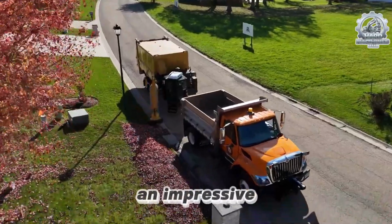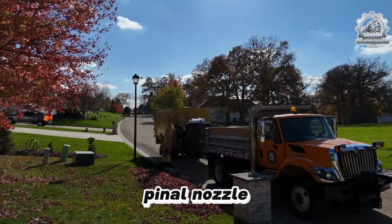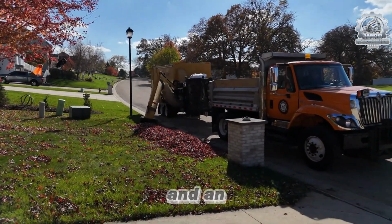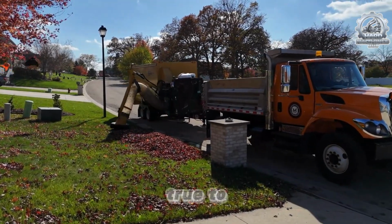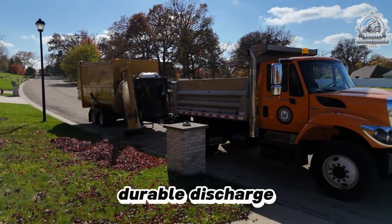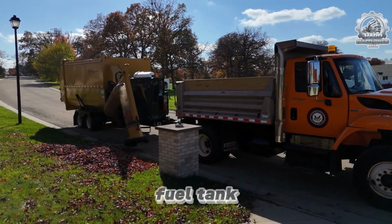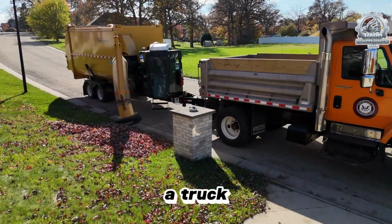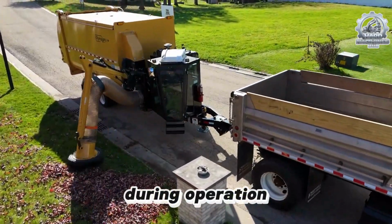It boasts an impressive 14,000-pound adjustable 3-inch Pinel nozzle, safety chains, a heavy-duty direct drive fan, and an 84-horsepower liquid-cooled diesel engine. True to its name, this Titan features a 16-inch durable discharge nozzle, a 4T hose, and a 50-gallon aluminum fuel tank with integrated gauges. Typically mounted on a truck, the equipment ensures thorough cleaning on both sides of the road during operation.